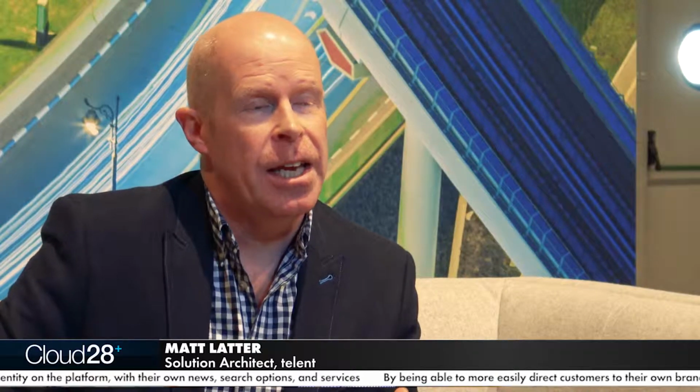The secondary data that we're seeing more and more of nowadays is data that is collected at the edge. That tends to be unstructured data. And where Telent are helping companies is to actually gather that data and then turn that data into real business value and monetize the value of that data, convert that into tertiary data. The tertiary data is the data that is collected that can then be sold on to partner companies.